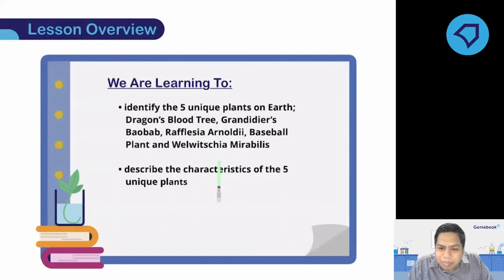Baobab is quite a famous type of plant, but actually within baobab there are many different genus or many different species of plants under baobab. So one of the unique ones is Grandidierii baobab. Yes, the dragon's blood tree is made of dragon's blood. So you'll see later the dragon's blood.